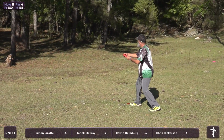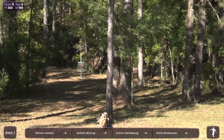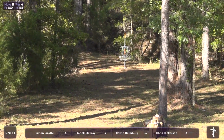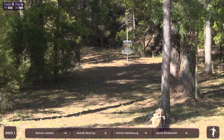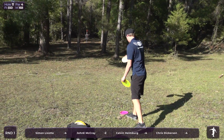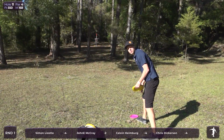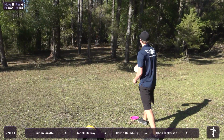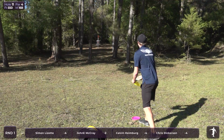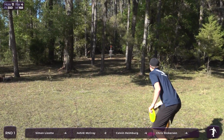JohnE McCray has a very similar look. He just needs to get this out and around. You see the wind kind of blowing on his shirt a little bit. And that was an unforced error by McCray. As he mentioned something to Jen, I believe, he was even kind of surprised himself that he made such an easy mistake there. Well, yeah, Johnny just came from 2 bogeys in a row, so I wouldn't be surprised if he was thinking about running that. And if you try to run shots like that, it's easier to make unforced errors.